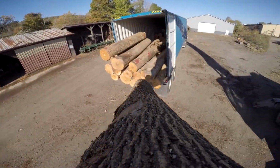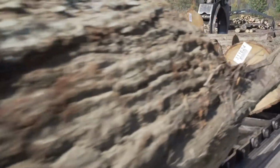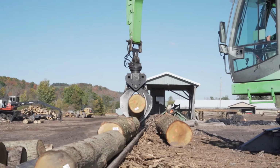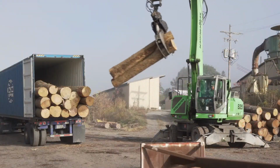What are your responsibilities? My main responsibility is keeping logs going into the mill. I load and unload all the tractor trailers. I've even taken logs out of the back of a pickup truck. All the containers that come in.